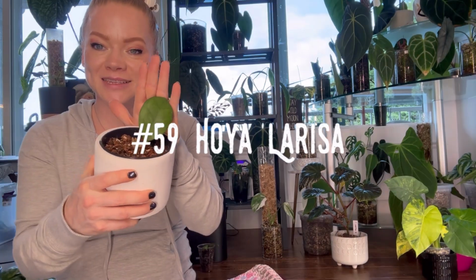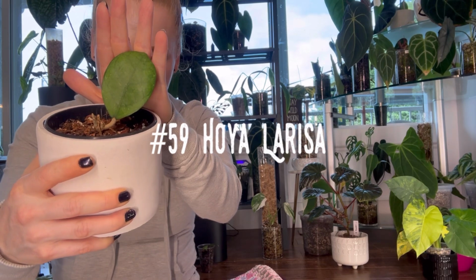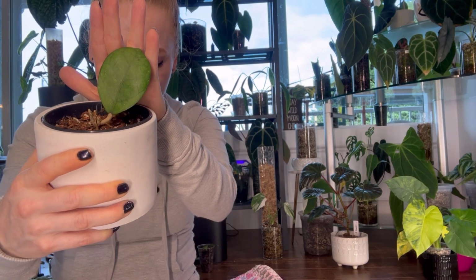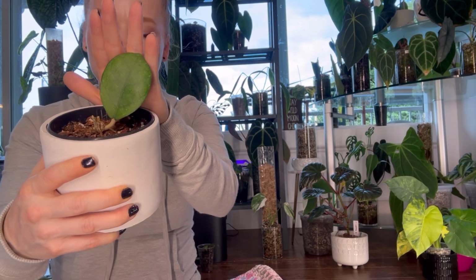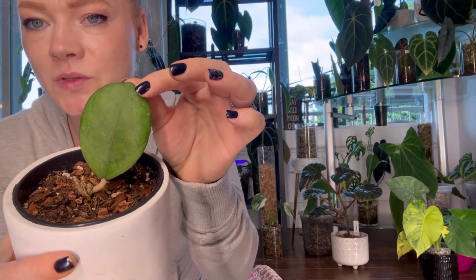Number 59 is Hoya Larissa. Hoya Larissa is a hybrid of Finlaysonii and Meredithii. It's got stunning leaves with dark veins. I want to see if I can sun stress this one. That would be super cool.